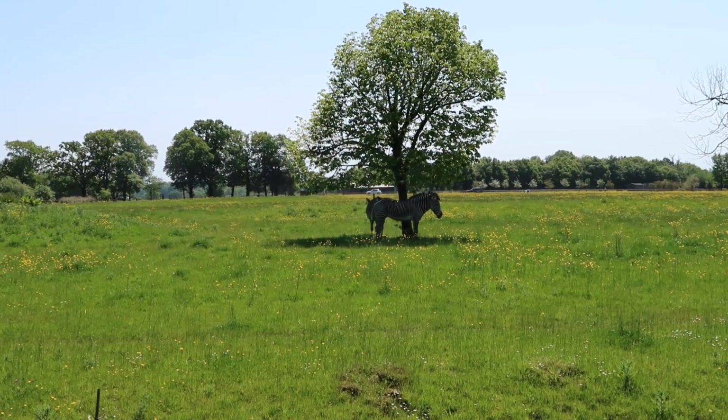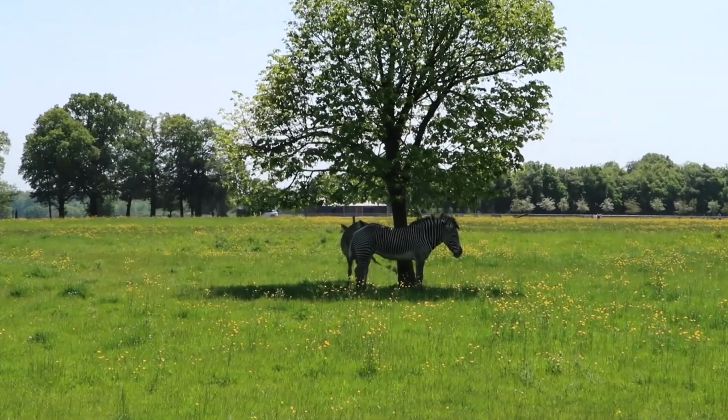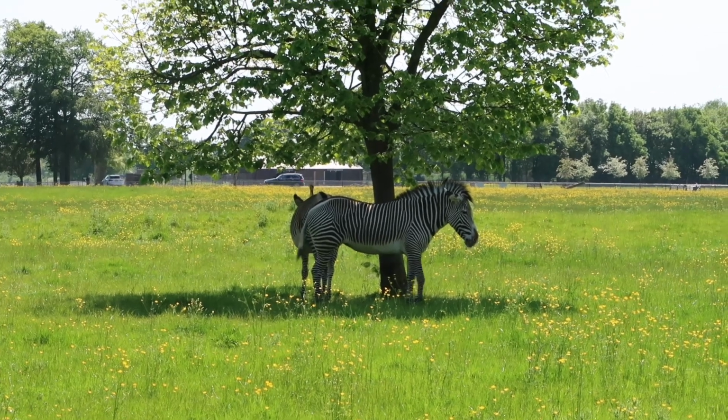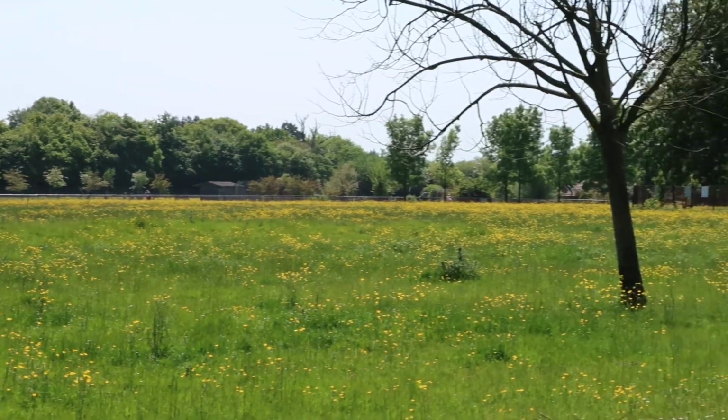Your greys and zebras here, taking shelter under a tree. Not shelter from the rain, but maybe from the rays of the sun. Really is a picturesque field at the moment with all these buttercups. You can just see that hint of yellow everywhere.